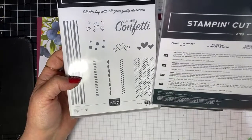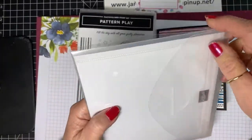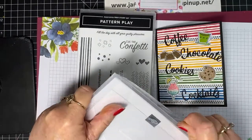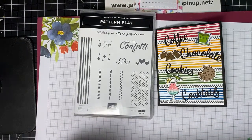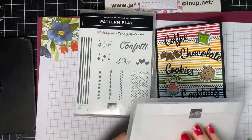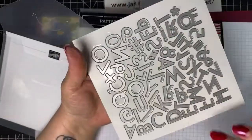And there are 58 dies in the alphabet set. I'll let you have a look at those here. Yeah, I don't know if anybody would look too hard at that. It's a handmade card. All right, here's all the dies.